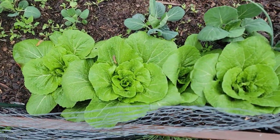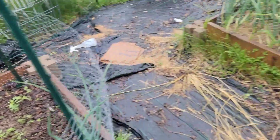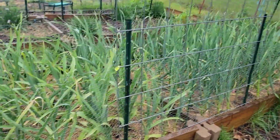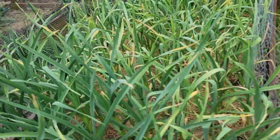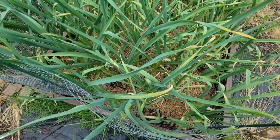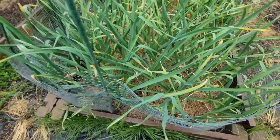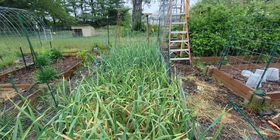That's so beautiful. So beautiful. Well, they're supposed to stay cool for a little while. And this is what we're looking at. And again, that's my garlic beds, I should say. 200 and something cloves of garlic. So exciting. They need a fertilization very soon. But from the top, they look good. I hope the bottoms are as good.